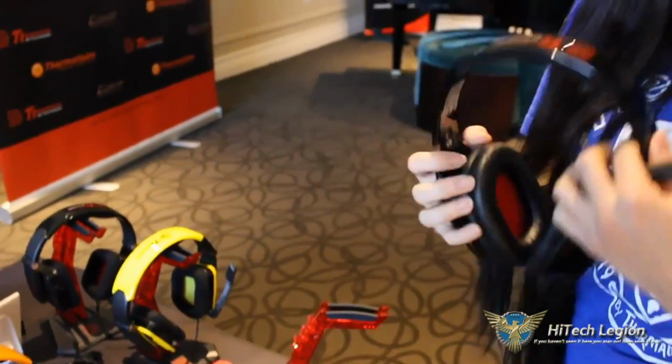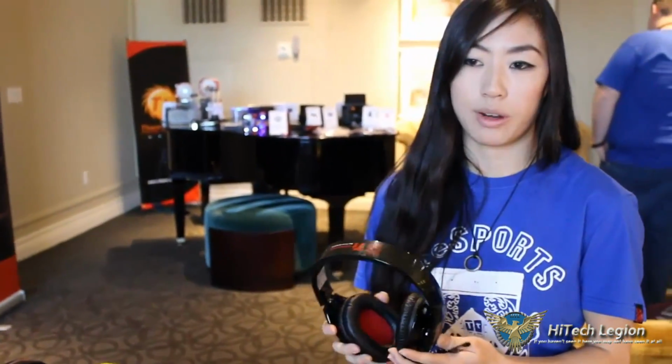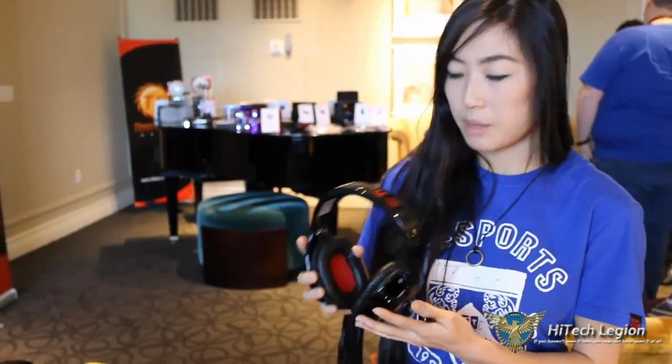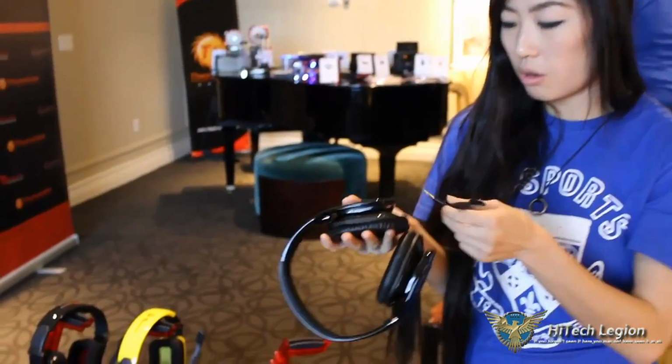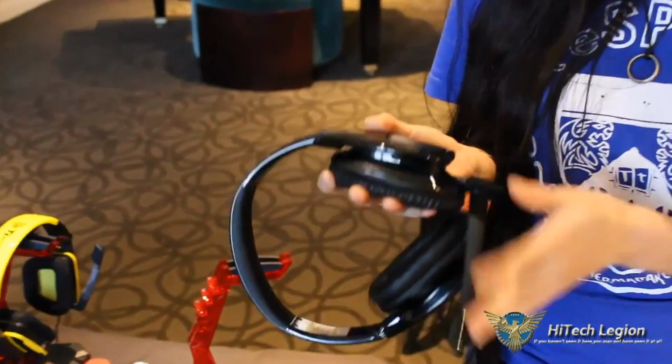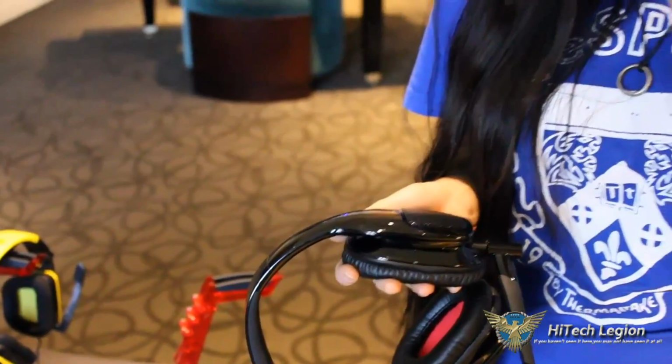So this is our Sabaris headset. It's another product that we're releasing that's wireless. So we're doing a really big push towards wireless devices right now. This is our first wireless headset. It's Bluetooth NFC ready. It's got this detachable mic, as you can see right here. So you don't have to necessarily use it with gaming. You can use it with pretty much anything that has Bluetooth that you can connect it to.